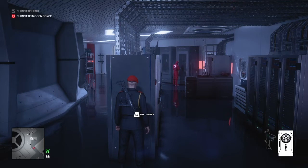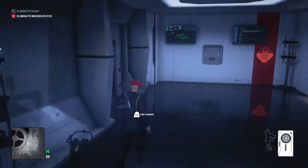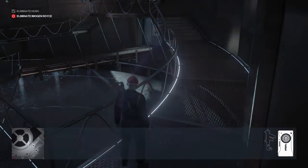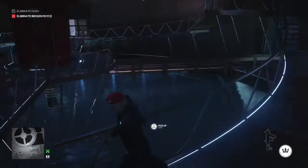So he will go around to our right of the first server bank, and then cut through and around to our left on the next server bank. And once he goes past us, we can make our way into the core room. And just to our right here, we're going to place a coin on the floor, and then another one just slightly ahead of it up the ramp.